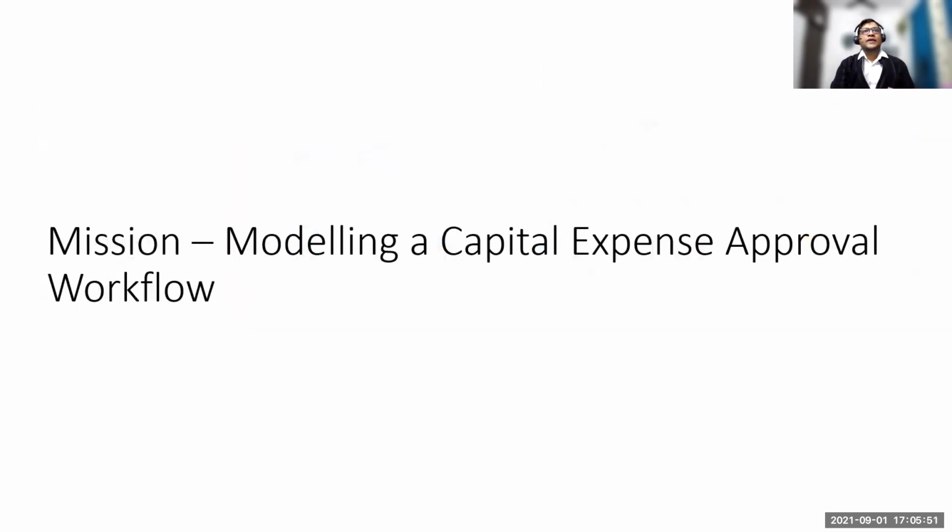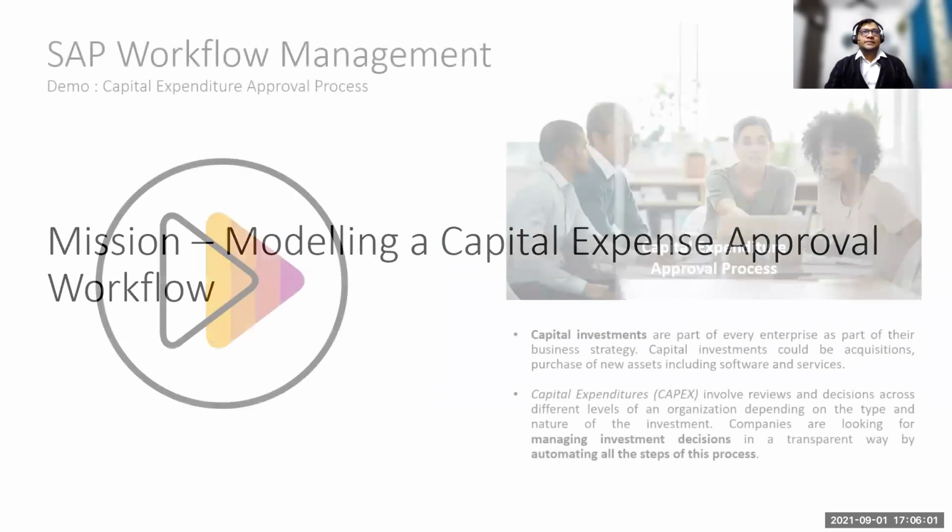Talking about what we have in line for you today, the mission, which Divya will speak about in a while. We have modeled this particular mission based on the capital expense approvals, or CapEx approvals, capital expense request approvals. So what is capital expense?